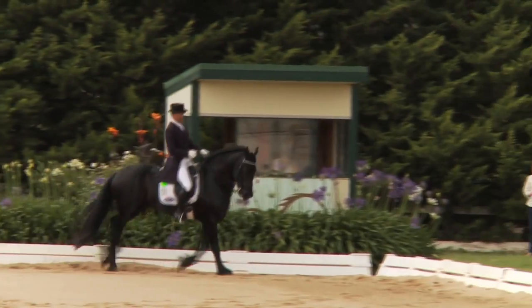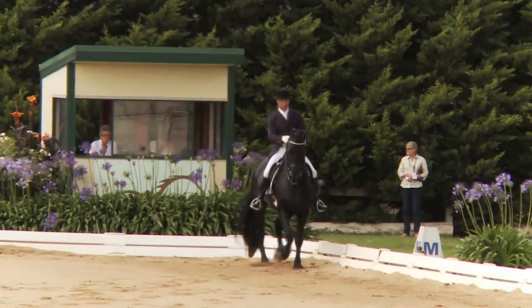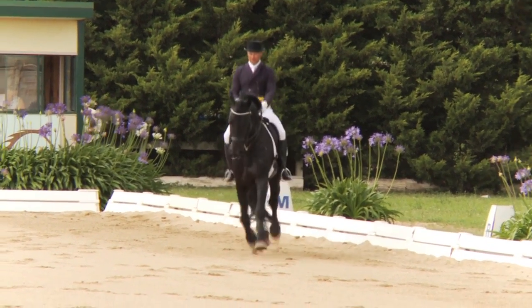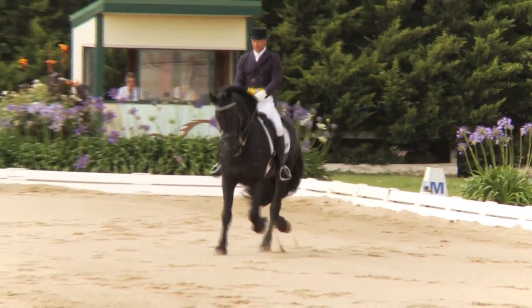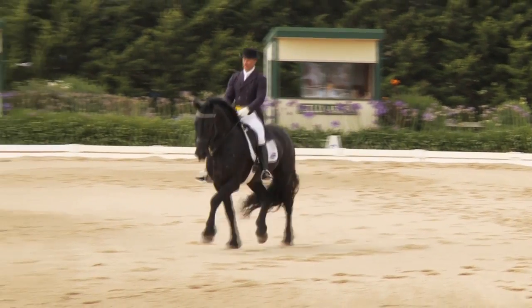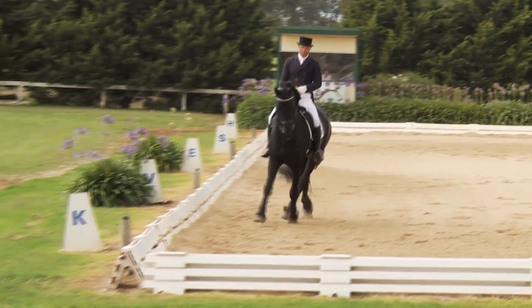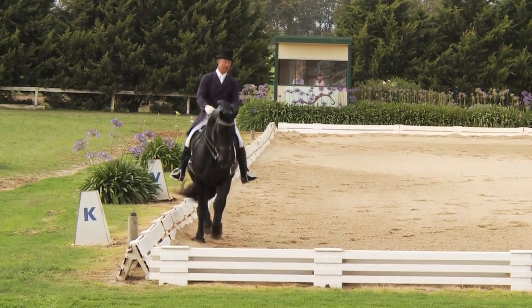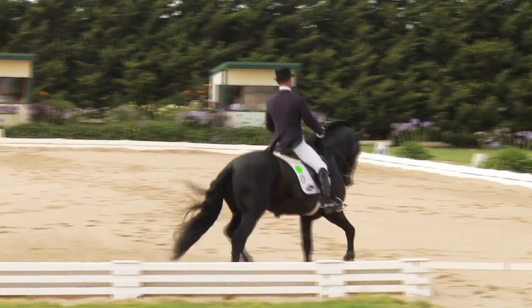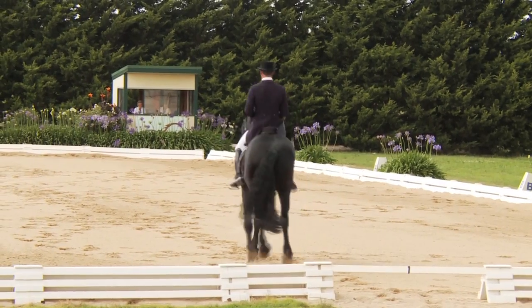Django at this stage being asked to come back on the spot, tends to hollow his top line, trying not to go forward. And Jeremy wisely in the piaffe going a few steps more forward. In the counter pirouette, not so easy to reduce the difficulty. So well ridden to get him round, but not the highest mark there. Collected trot, and now to passage.